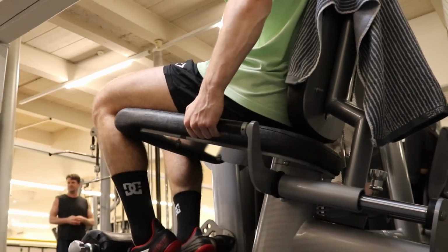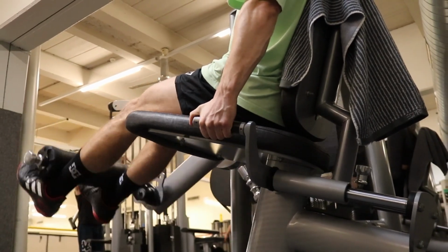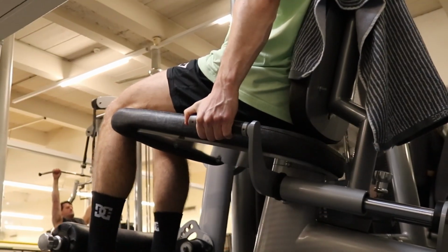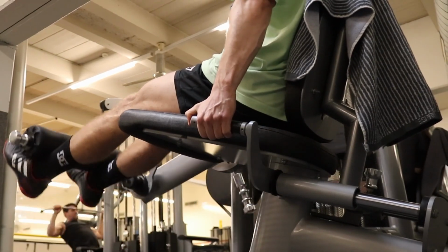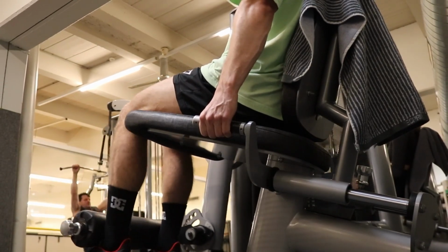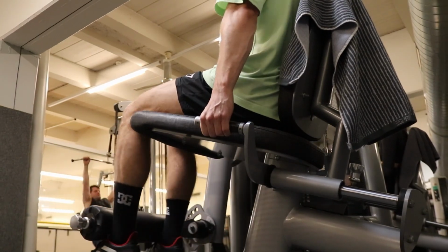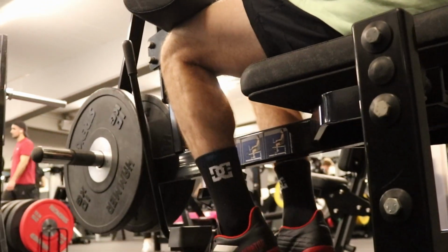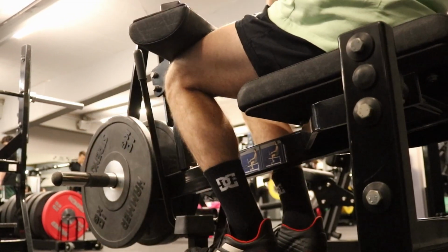The next exercise was leg extensions. I did 3 sets of 8 to 10 reps and tried to slow down the negative side of the movement. And for the last leg exercise, I did seated calf raises, around 4 sets with 10 to 15 reps.